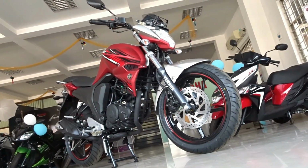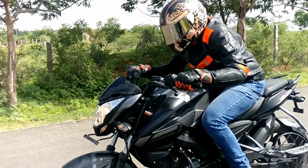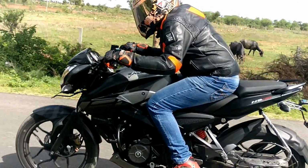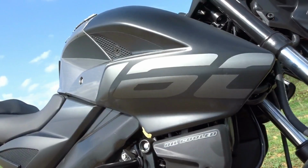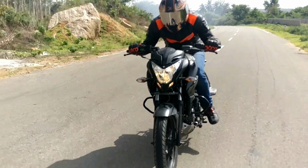So getting straight to the point, we'll go ahead and divide this comparo into separate sections such that it is easier for you and me to relate to each individual parameter or section in which each one of these bikes excels. First, let's look at the relevant specs that practically make a lot of difference in our day-to-day usage of these bikes.